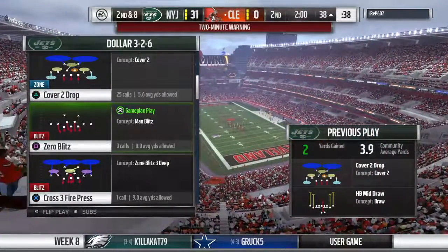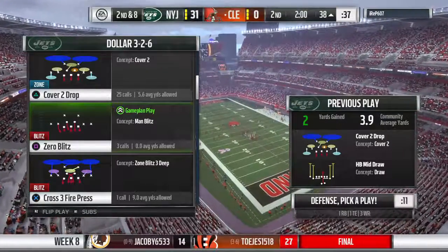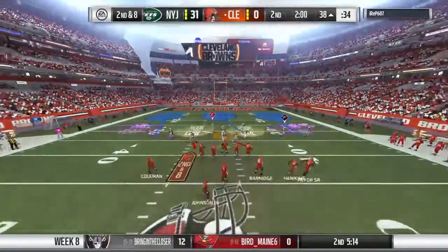2 minutes to play here in the first half. More from Cleveland after this. So they almost turn it over there. Scary moment. 2nd down here.